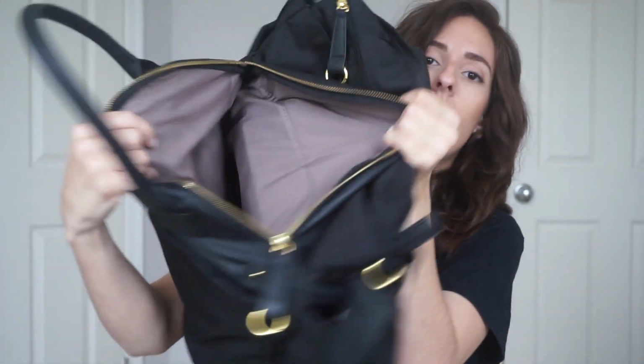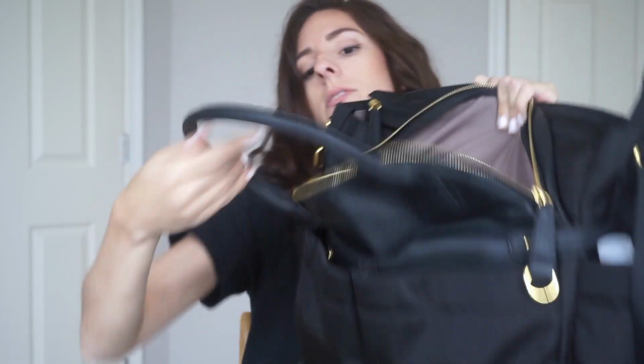So that's great. And then, I don't know how you're supposed to do this, but this does go all the way down into the bag. So I love that. That's for my easy access items, the ones that I don't want the kids to immediately see, but I'm going to use within the first 15 minutes. I stick them in here.